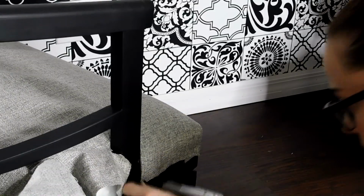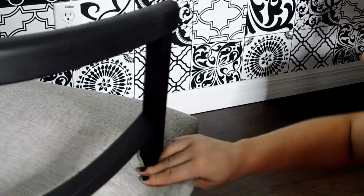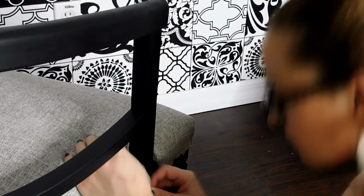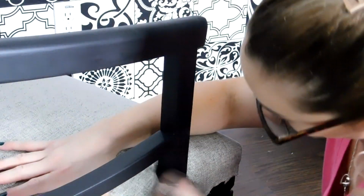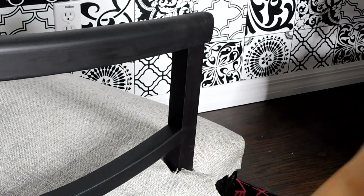Once I get to the back paneling, I really wanted to show you up close why it's important to put the finished part of the fabric on the outside, so that's the part you see. You also want to be mindful of where your wood is on the back side, so you're not going through it and nicking up any of the paint or work you already did.